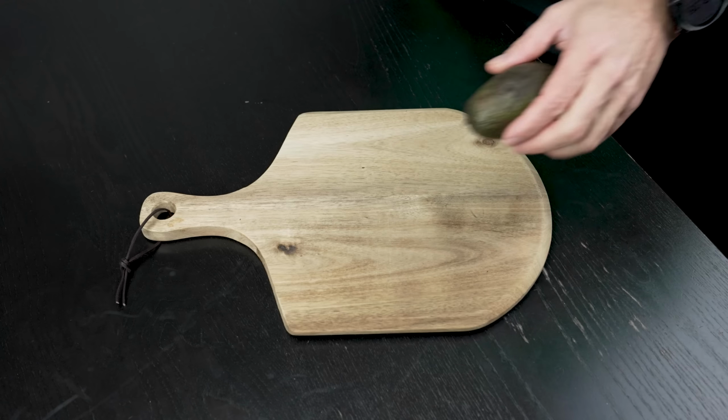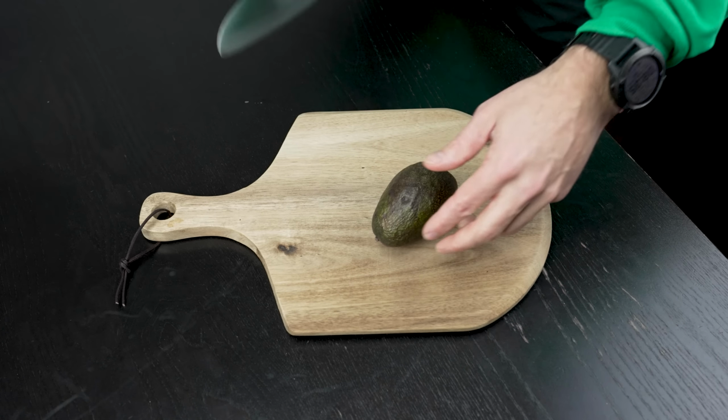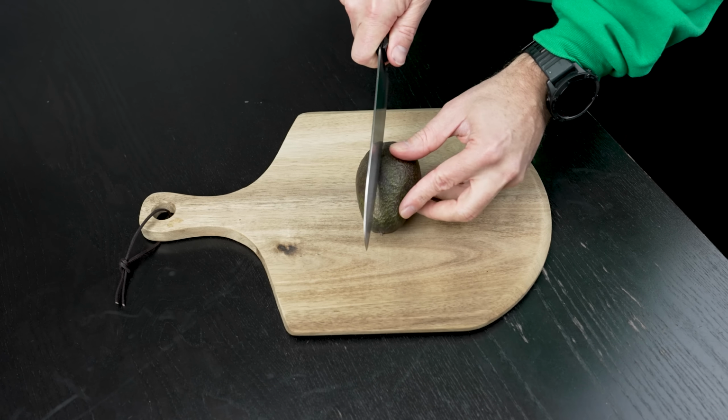So let me show you. You guessed it, it's an avocado. Avocado makes everything better.